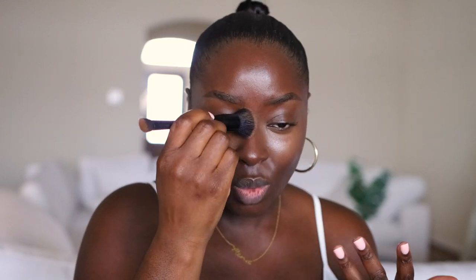Now this is fun to me because I usually will jump in with a sponge and all of this, but if you are in a rush, and again, if you're a beginner, you just want things to be easy, you don't want all the extra, this is really good.